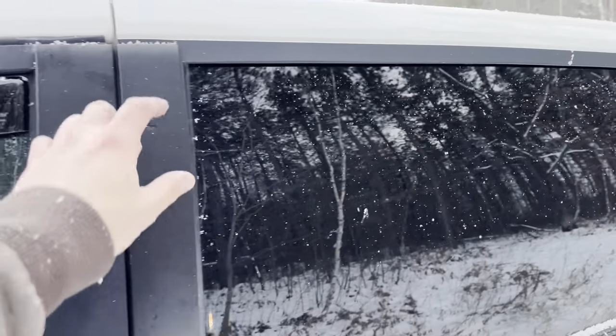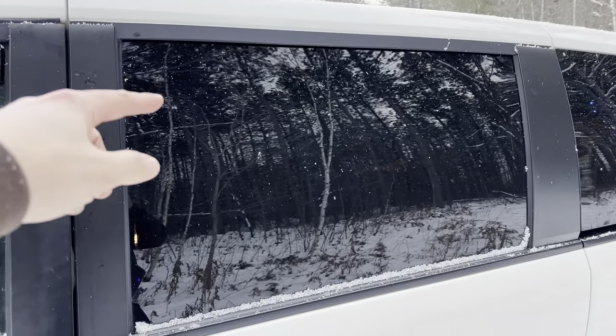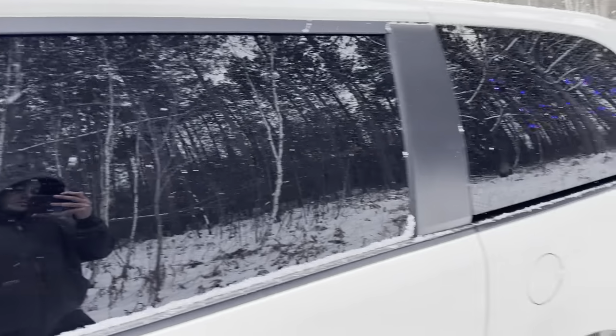Well, my other van, I had them on these windows too, but this one, because it's a cargo van, these windows actually don't go down, so there's no need to get them because the windows won't go down either way.